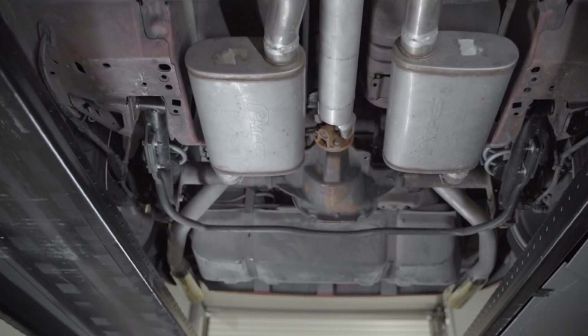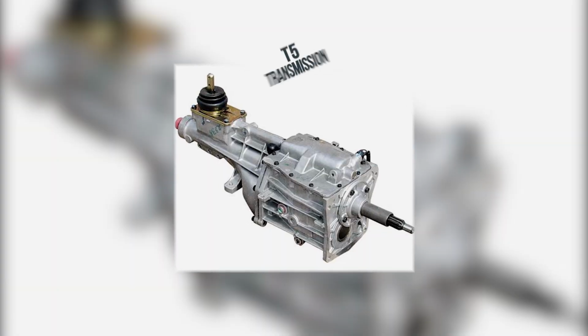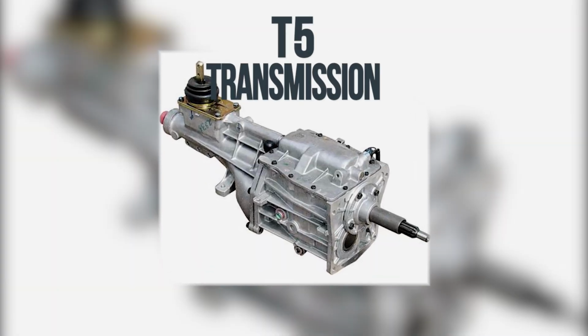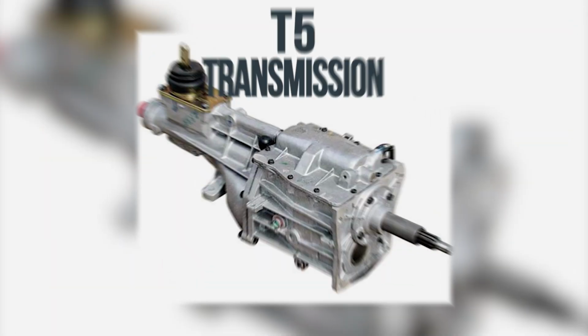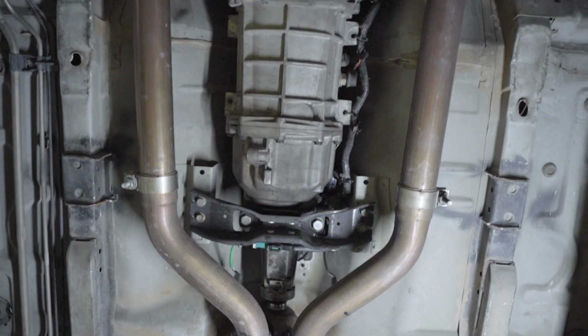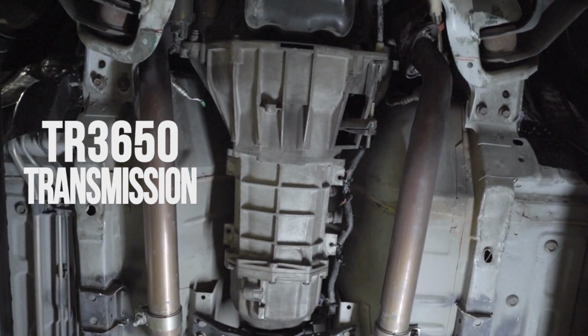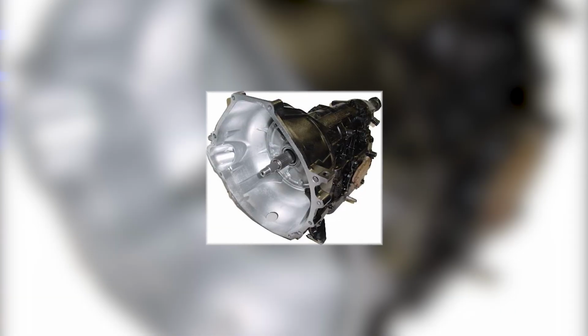So for the most part, the suspension, brakes, and drivetrain remain largely unchanged from the first-gen SN95 cars. All 1999 to 2004 V6 models would utilize the tried and true T5 transmission. The 99 and 2000 GT and Cobra models were equipped with a T45 5-speed transmission, while Ford made the switch to the more refined TR3650 5-speed gearbox in 2001. All 1999 to 2004 automatic cars were equipped with the 4-speed 4R70W.